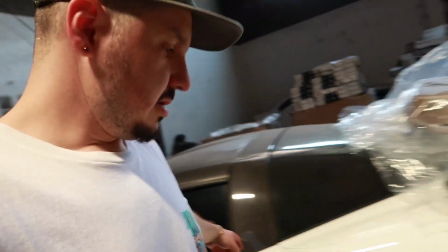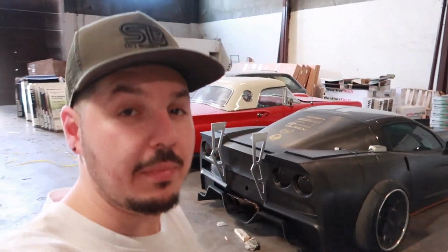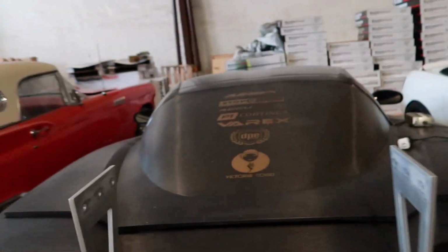We have a C1 Vette over here, of course. That's sick. You guys will know what this is. Black Mamba. So sick. This is so sick. This is all dry carbon.